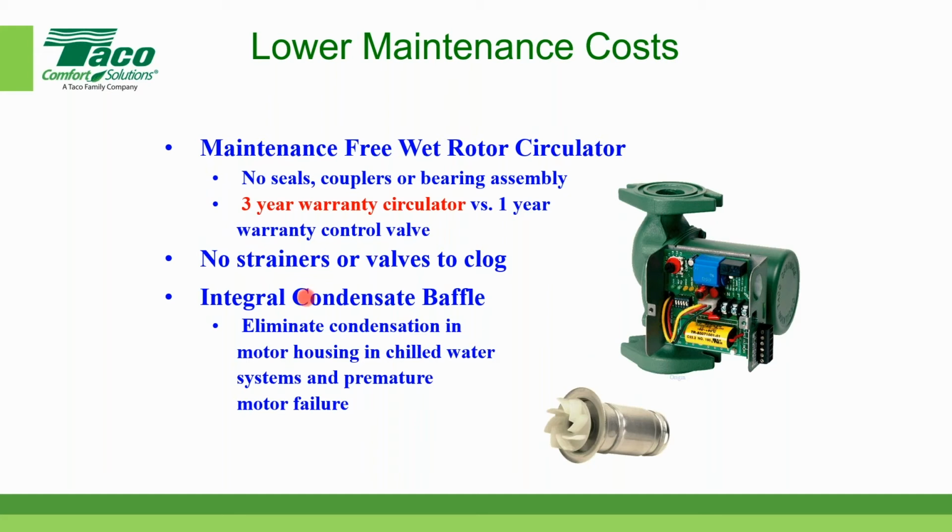It's pretty straightforward in that regard. No strainers or valves to clog. It does allow some impediment, but we do recommend that you really do clean that water. You want pretty clean water going in there. And our circulator has a nice warranty compared to control valves, and I'm sure probably others would offer the same thing in that regard.